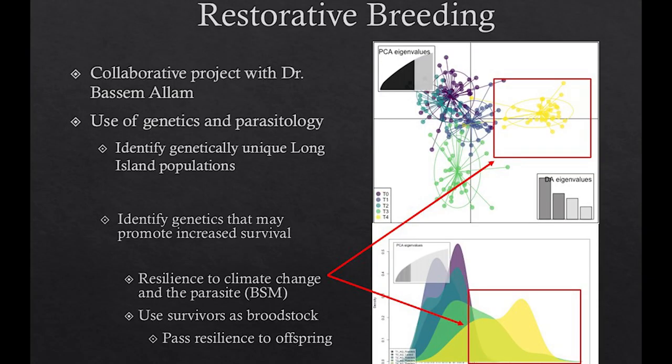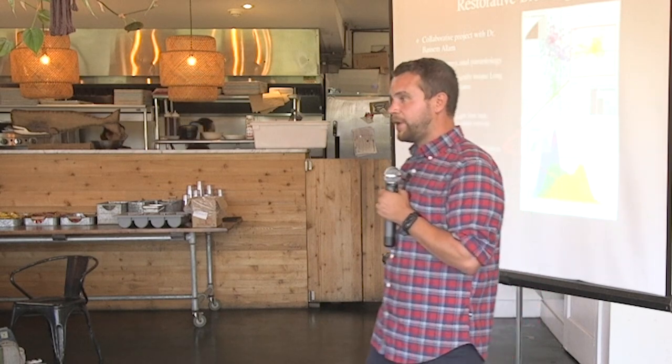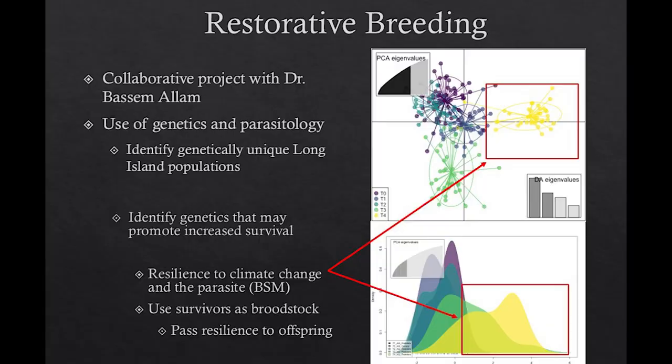In addition to that, we're trying to identify genetics that promote increased survival. So this is data from 2021. This is where it gets a little confusing for me, but maybe I'll be able to explain it. Each color represents a different sampling period. So we sample once a month, we send them to Dr. Alam, and he does genetics and parasitology. Here we're looking at genetics, and more specifically, we're looking at the dominant genes within those samples.